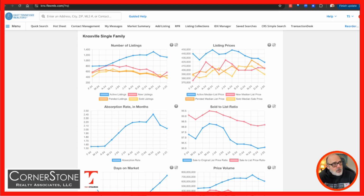There's strong performance in higher value properties. Because we see the average sale price increasing, that suggests that properties in higher price brackets are performing well despite overall market cooling. Challenges for sellers. Sellers may face increased competition and longer marketing times. Pricing competitively and preparing homes for sale will be critical.